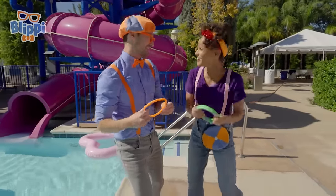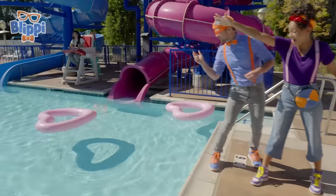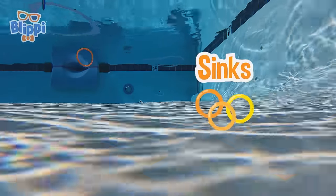Whoa! Shall we throw them in at the same time? Yeah, ready? All right. Three, two, one. Woohoo! Whoa! Oh, look, they're going down! Oh, yeah! They're sinking! They're sinking!